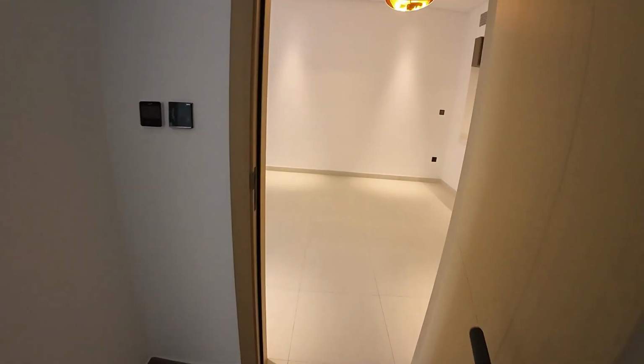Same setup. Good looking, really clean. All right, let's go now, drum roll. Let's go take a look at my unit, second floor. We're gonna look at my unit. You know, was it a good decision or a bad?